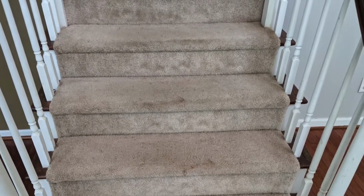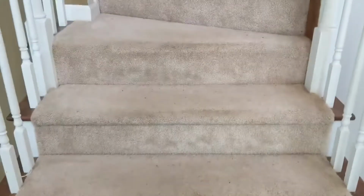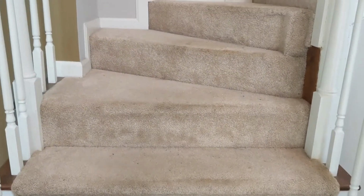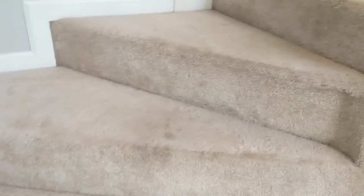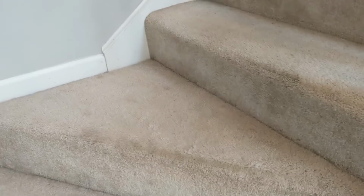It's Seth with MK Carpet Cleaning, and we are in Greensboro, North Carolina, at a rental property for one of the property groups that we clean carpet for. As we're walking up the steps, you can take a look at the soil level on these steps and tell that it's definitely in need of a cleaning. As we go up there, you can see some of the spots and stains and stuff like that.